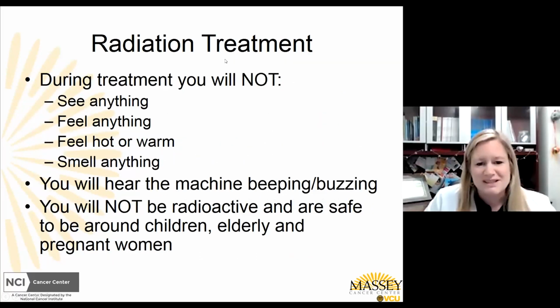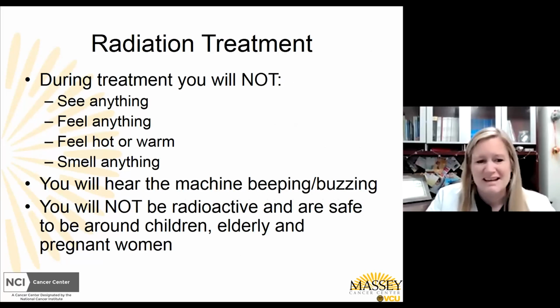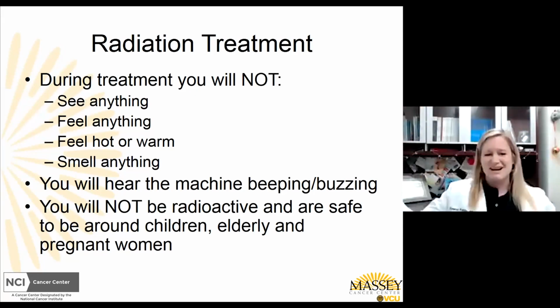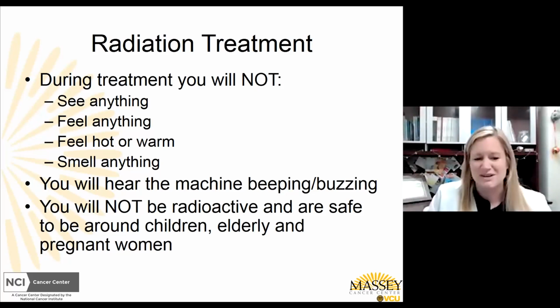The actual experience when you're being treated, I always tell people, it's very nerve-wracking to hear about getting radiation treatment, but it's actually quite boring. So you just lay on the table. You really can't see anything. You don't feel anything when the treatments come on. You don't feel hot or warm, and you don't smell anything. You do hear beeps and buzzes of the machine moving around you. And there's a beep outside of the door, just letting people walking by know that there's radiation in use.